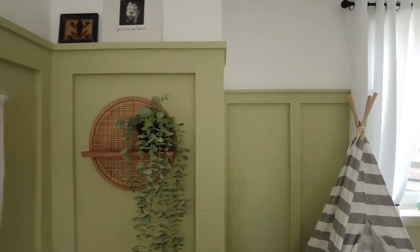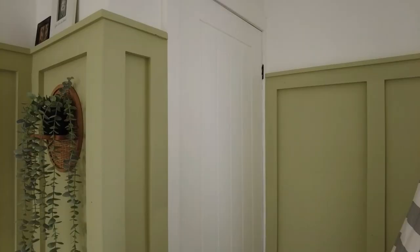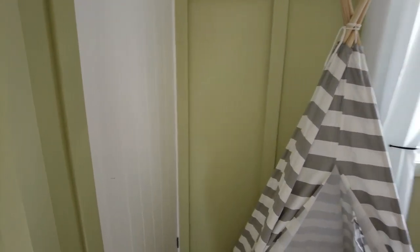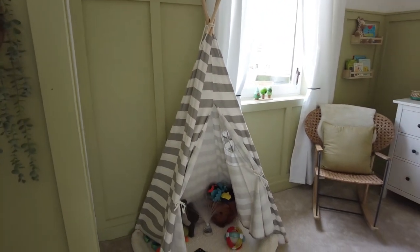From this corner, we have Greenland's cupboard. So this cupboard just has the boiler in. There's not really a lot we can say about this cupboard. I have got his old trolley in there, which I just keep some bits and bobs in, like extra nappies, extra wipes, just as a bit of a storage cupboard. And then from the cupboard, we have Greenland's teepee, which I absolutely love.